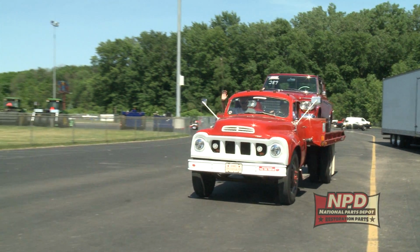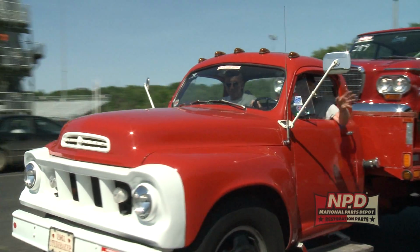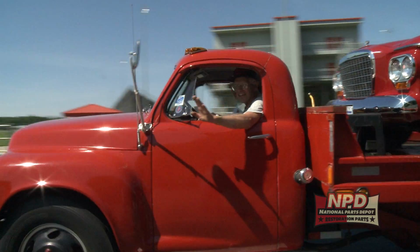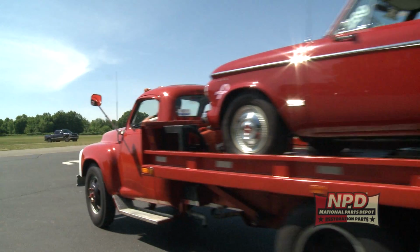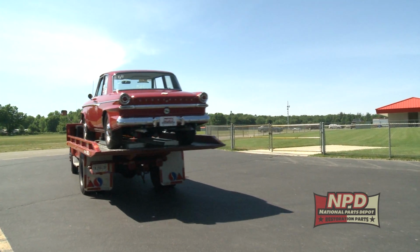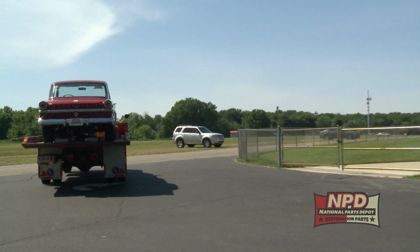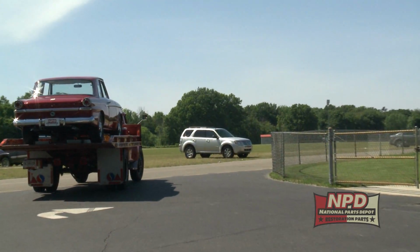Be sure to bring your muscle car out next year to the US 131 Motorsports Park on June 19th and 20th, 2015 for the National Parts Depot F.A.S.T and Factory Stock Spring event. It'll be the time of your life. And as a reminder, you might want to bring some extra tires.